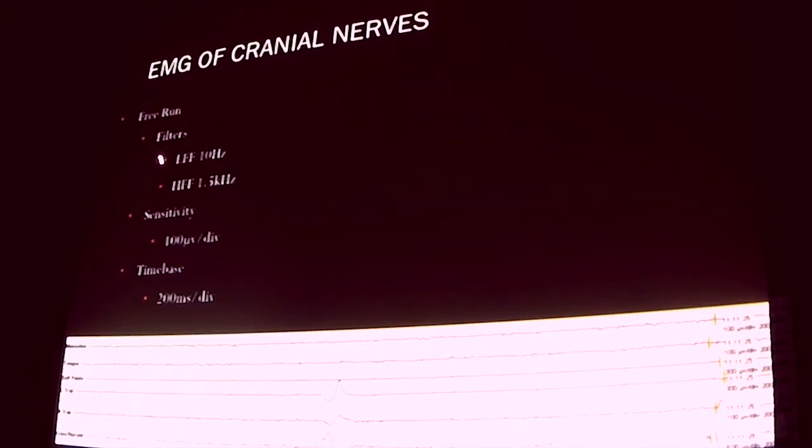So that's skull base stuff. We're going to talk a little bit about EMG of cranial nerves, the actual science behind the EMG of cranial nerves. Basically, you're going to do two types of EMGs: triggered EMG and spontaneous EMG. These are the filter settings that are typically used. Low frequency, a bandwidth of 10 hertz to 1.5 or 2,000, sensitivity of 100 microvolts per division, and a time base of 200 milliseconds per division.